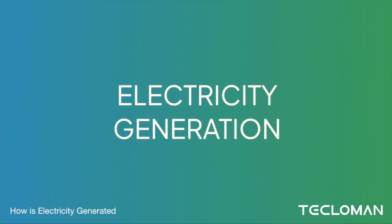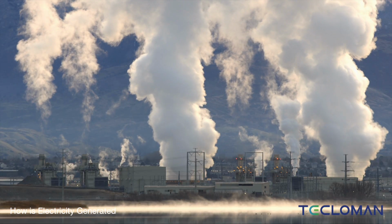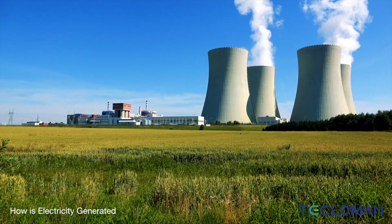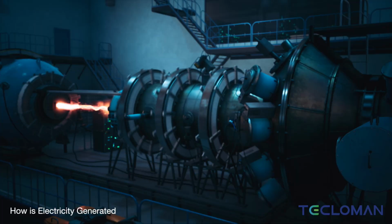Welcome back. Let's jump straight into the fascinating world of electricity generation, because understanding where power comes from is the first step to appreciating how BESS fits in the puzzle. Electricity can be generated using traditional methods, like burning fossil fuels, coal, natural gas, and oil, or through nuclear power. These methods rely on heat to produce steam, which drives turbines connected to generators.